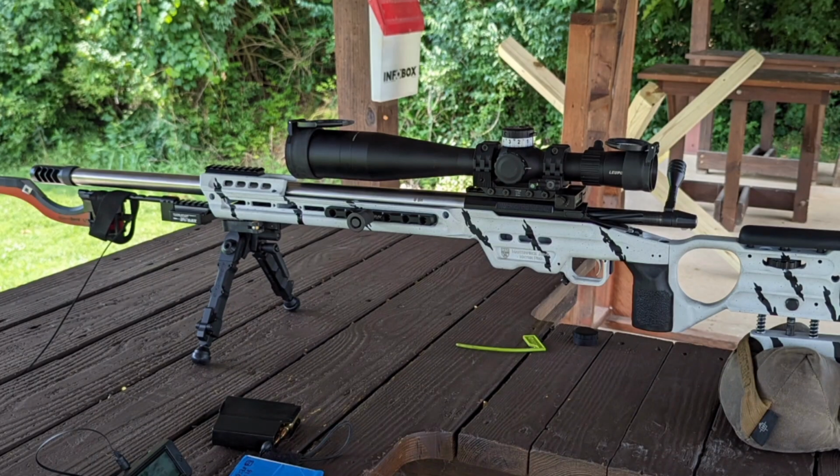The next chronograph I want to take a second to talk about is the Magnetospeed. Specifically, the Magnetospeed V3 is a bayonet-mounted chronograph. You're going to strap it to the end of your barrel, or you can use a third-party mount.